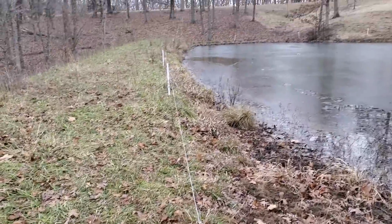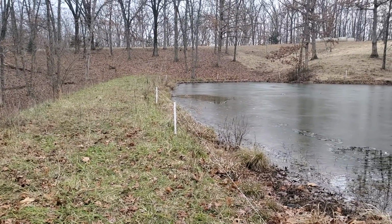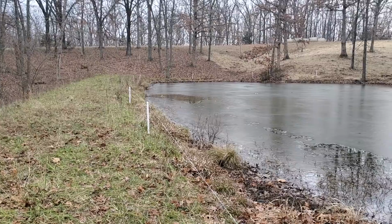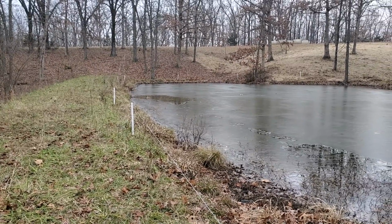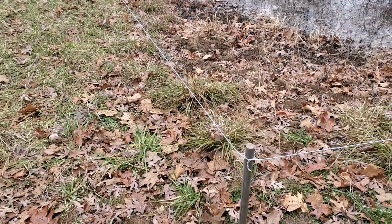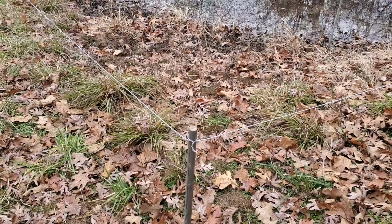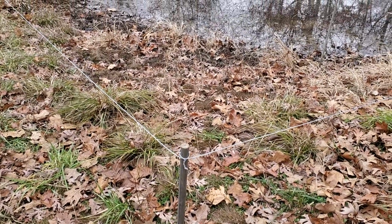So you've got Timeless going in between. Anywhere you have a bend in here, you've got a fiberglass post. And that's for what? The Timeless is just a line post. So these are the corners, which give you the stability of the fence. If you have a bend and it's pulling against the wire, that's where you've got a fiberglass post in.